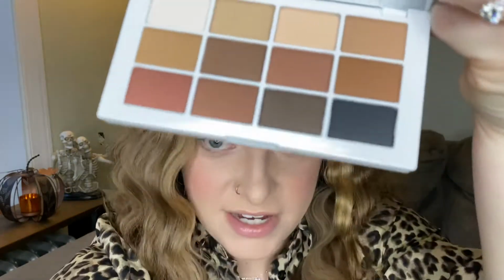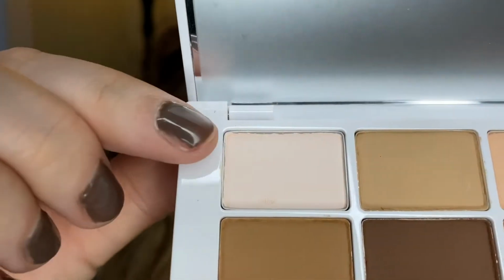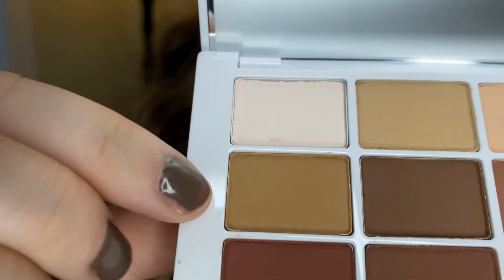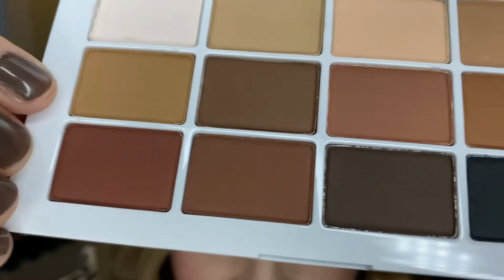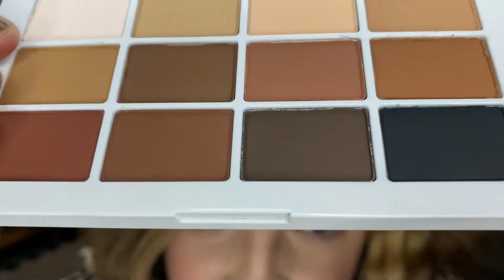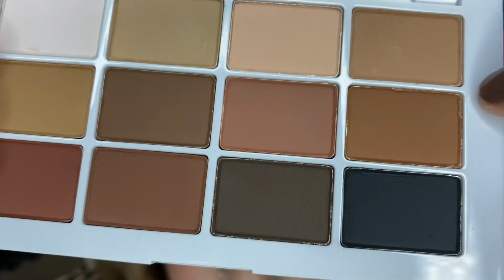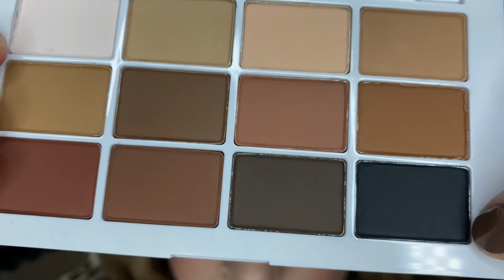Now that I'm looking at this palette, I do want to show it to you guys up close because this is kind of like, I don't know if this is a quality control issue, but it's kind of sloppy. If you guys can see here, just the way the shadow kind of breaks up, it looks like it wasn't pressed very well. And same thing over here, it just looks kind of like it just wasn't pressed very well. It's not very clean and precise. I'm really not trying to nitpick, but when I notice things, I feel like I should probably mention that to you guys.